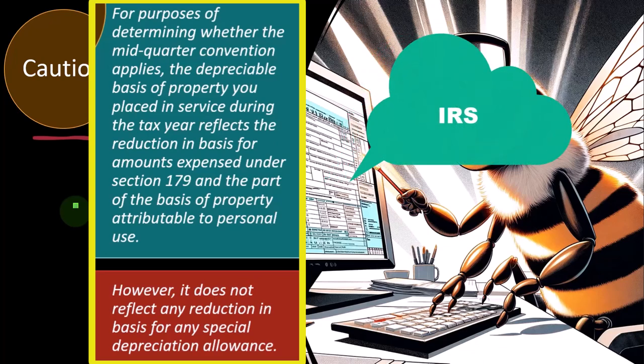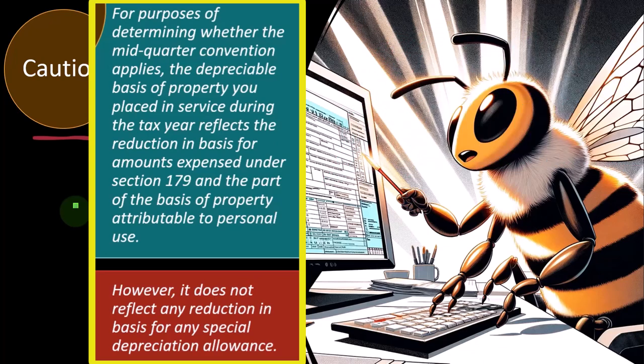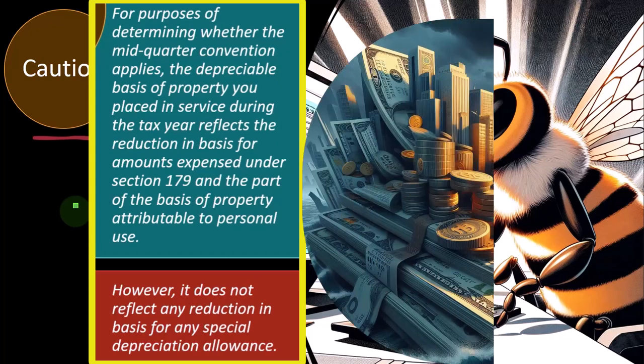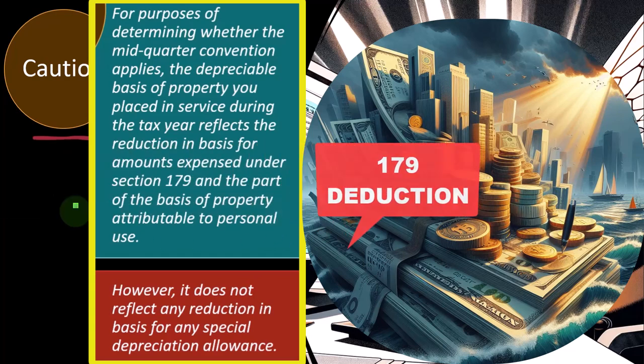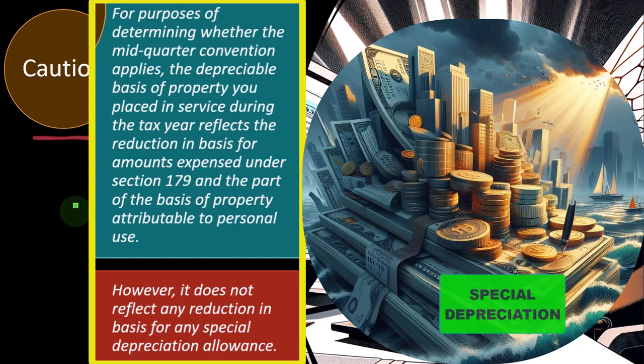It's less favorable because I get less of the depreciation in the first year and I would like to depreciate more sooner. So that makes sense, but then it gets a little bit more complicated when you tack on the added complexities of like a 179 deduction, the special depreciation, as well as having property that could be both for business use and personal use.